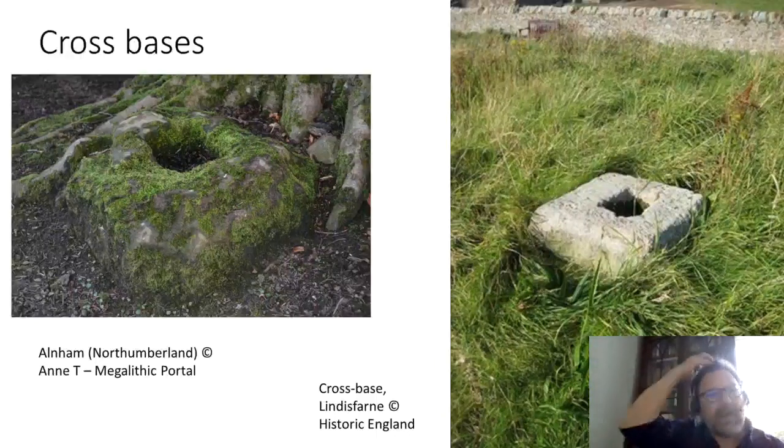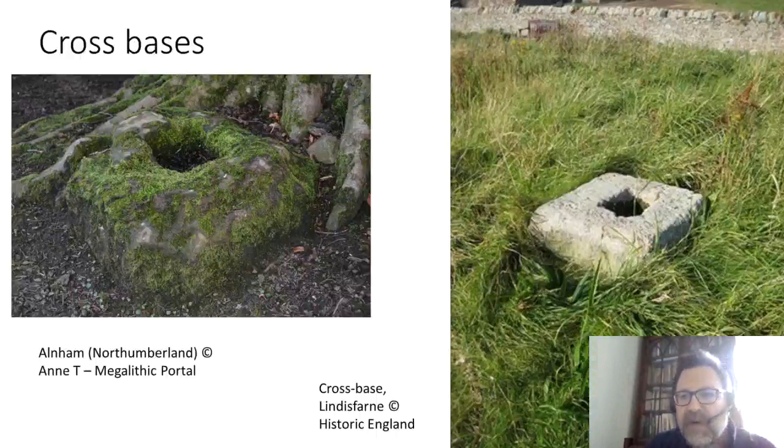Here you can see on the left one of the cross bases in the churchyard at Alnham up in Northumberland, and on the right, you can see one of the cross bases surviving up on the Heugh on Lindisfarne, on Holy Island.